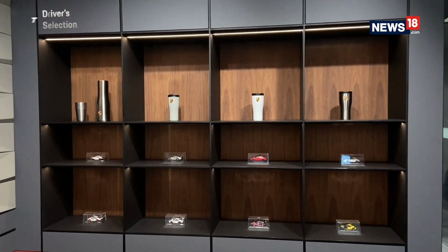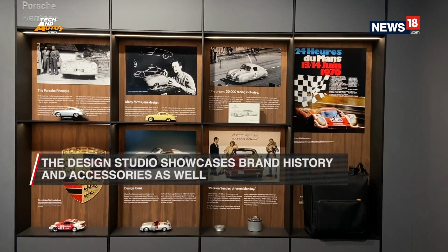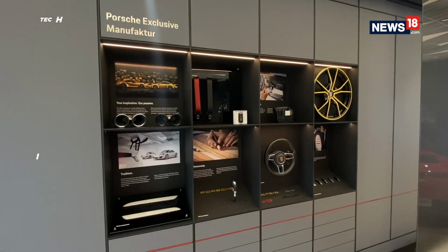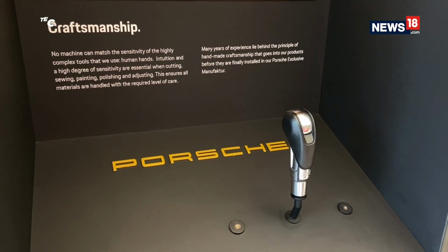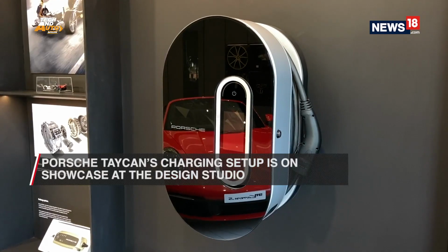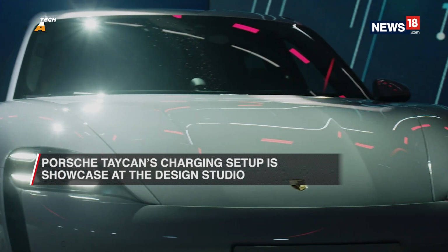Other than that, you also can buy several Porsche goodies and collectible items, and even understand the history of Porsche at the design studio. That's not it, you can also take a look at the accessories that you can opt for and get a good feel about the materials that will be used in the car. Additionally, Porsche has also set up a display area showing the charger for the Porsche Taycan electric sedan, which is expected to come to India soon, and this is really exciting.